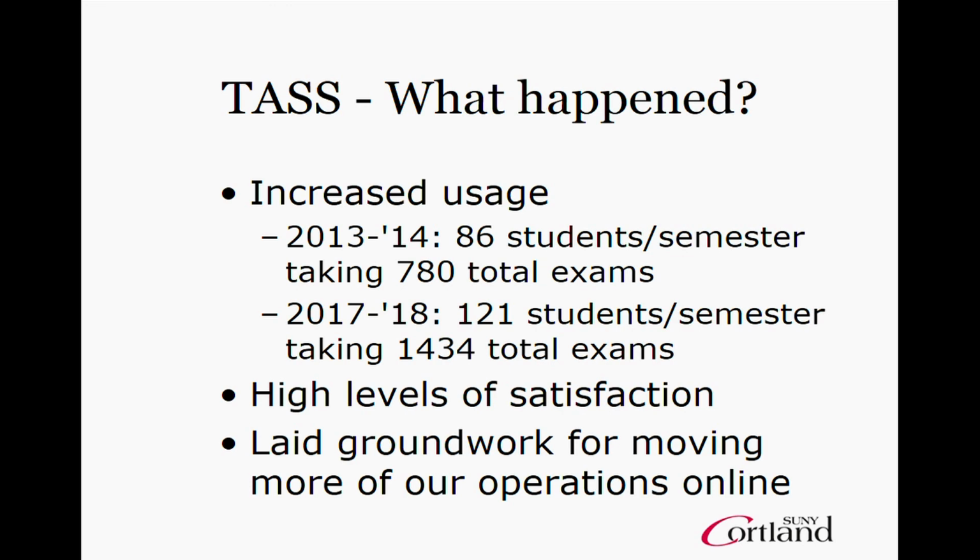So what we're really seeing is that the students are using this service much more often, and we see that as an example of a barrier being removed. In the past, students would maybe take an exam or two with us, maybe forget to do the paperwork for another, maybe say, I'm not going to bother, it's too much of a hassle for another one.